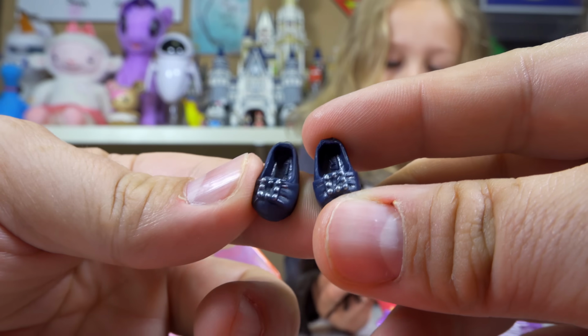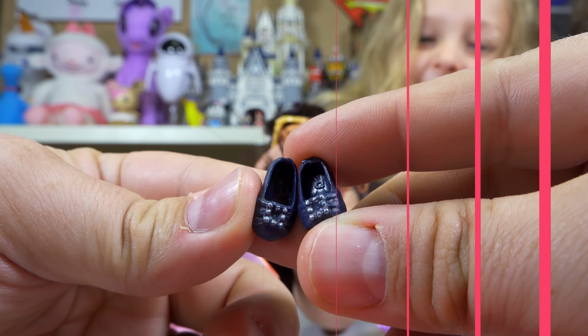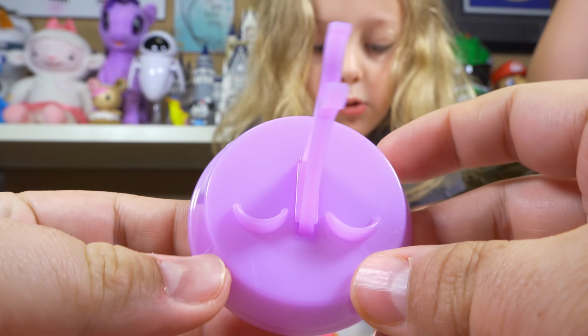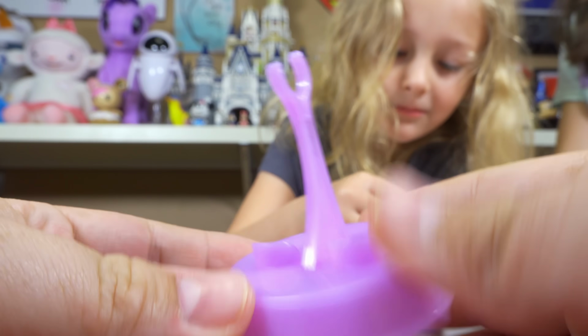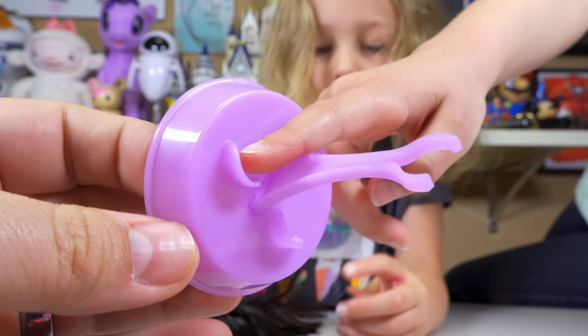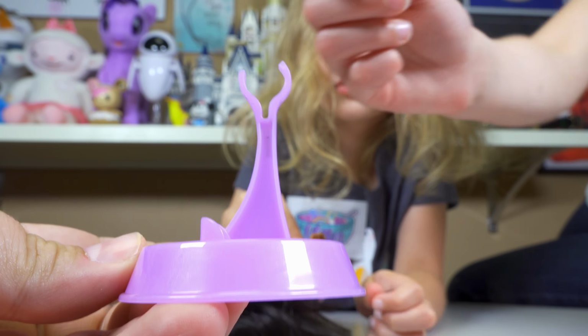Cute. All right, let's put it all together and get a close up. Oh my goodness, look what's inside. It's a doll stand. Cool. I don't think they came with these on Series 1. This is awesome. I love that. I think the back of the shoes go here. All right, let's figure it out.